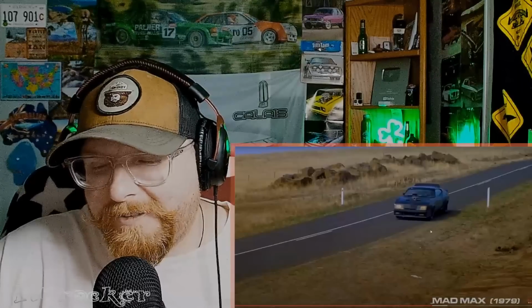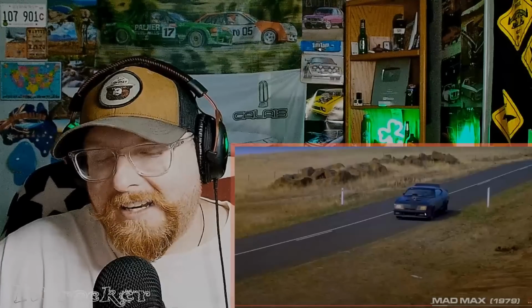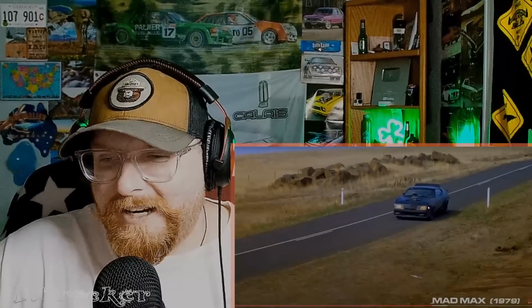Well, here was one waiting for Australia. Car chase action movie fans from around the globe will recognize the Australian market Ford Falcon. OGs of this channel know, a lot of Australians and Kiwis know. I freaking love this mean looking Falcon. I think a lot of people do. This Falcon from Mad Max, look at that beast.